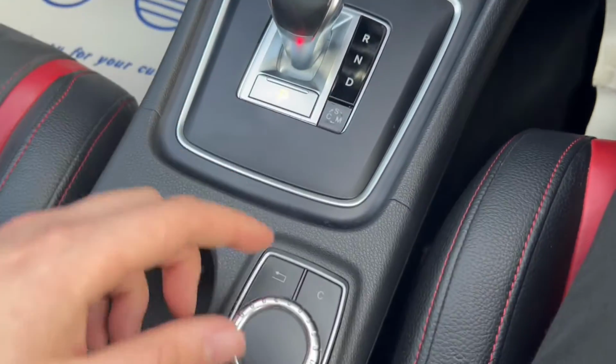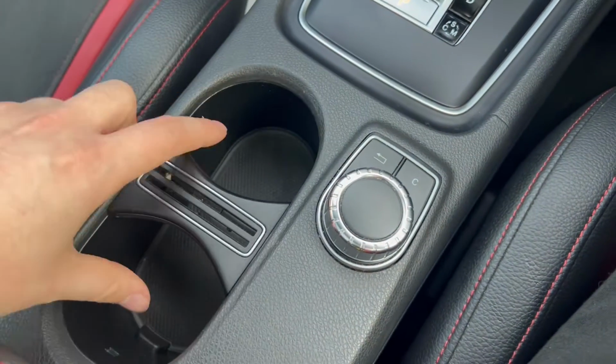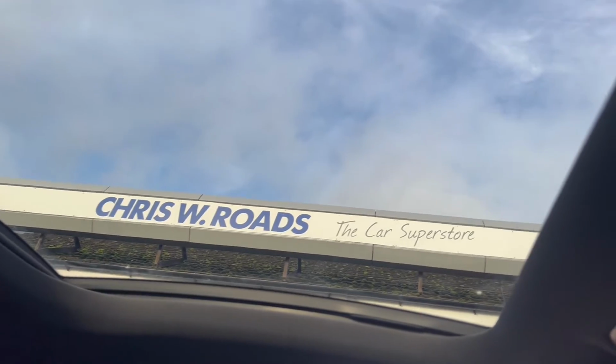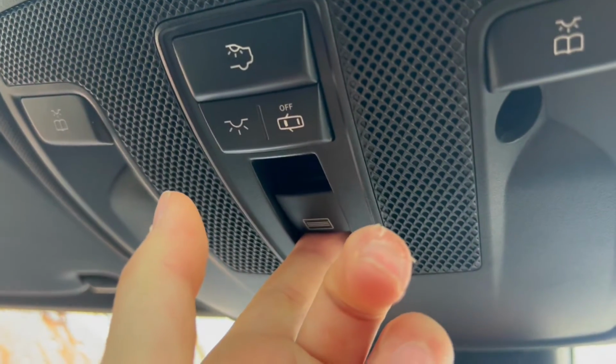Automatic gearbox in the middle. You've got a scrolling wheel here to control your infotainment system, and two cup holder slots. You've also got this leather upholstery armrest in the middle, which does include more storage down below as well. And just up above me, you're able to see that upgraded sliding panoramic sunroof, with it being controlled just up above your head here.